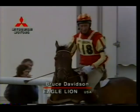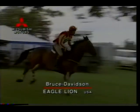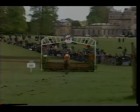Now here is the champion from 1995, Bruce Davidson on Eagle Lion for the United States. Bruce was injured last year and couldn't come and ride this horse. He was a very frustrated viewer. On the team that won the silver medal in Atlanta. And now 47 years old. Must be one of the most experienced riders in the world.